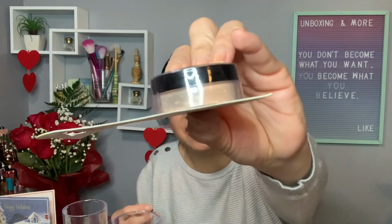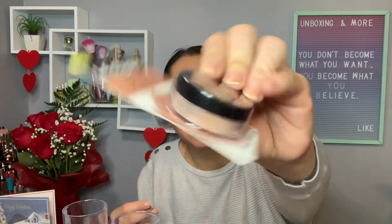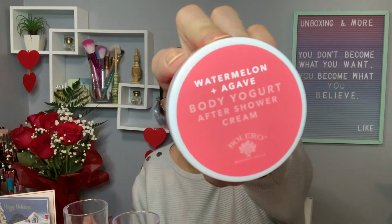The next one is a loose powder from LA, and I just want to try something different. The next one is a body yogurt after shower cream, and I've been using this. This is how it looks. It's not a strong scent, it's a light scent. I really like it, but I can say that this one for the summer will be perfect.